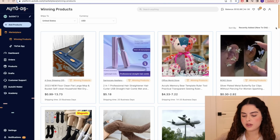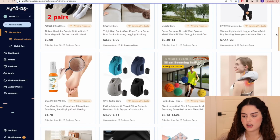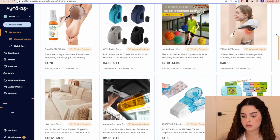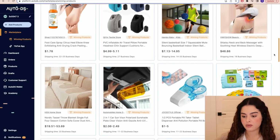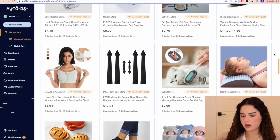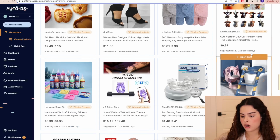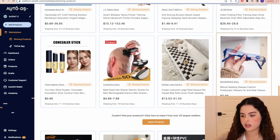Okay, perfect. Now we can look through a ton of winning products. This feature is going to save you a ton of time because now you don't actually have to go scroll on social media because they have all the data here for you. So I recommend looking through all these products and finding something you like. For example, this product right here, I've actually seen it all over TikTok and I think it's doing pretty well. And honestly, all these products are pretty solid. There's some good options here if you want to check them out.